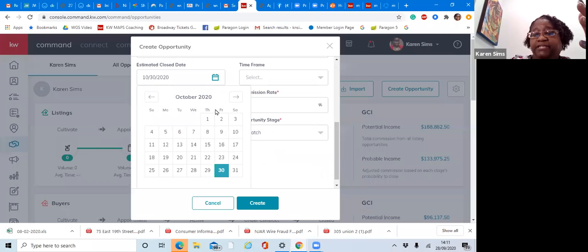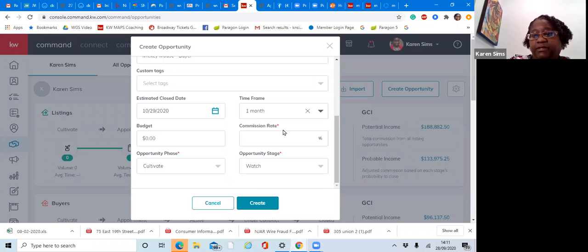In this case, Halloween is the 31st. Some people don't like coming out on mischief night, which is the 30th. So I'm actually going to change that to the 29th. Time frame, 1 month. Again, if you were working with conventional or FHA, then you do the 3 months out.